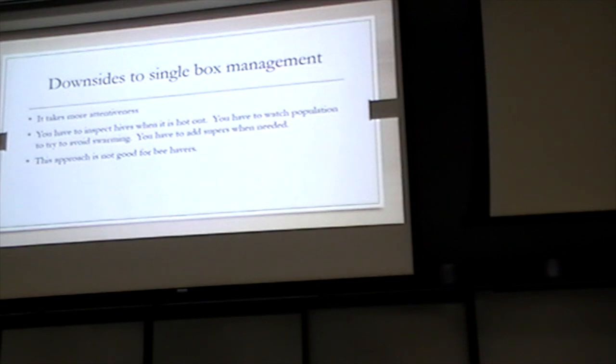So you have to watch your population to avoid swarms. We didn't talk about swarms very much. When you have a single brood chamber, you really have to be on top of your swarm game.